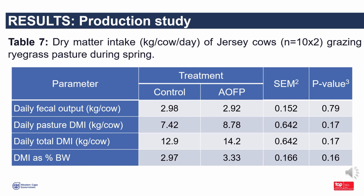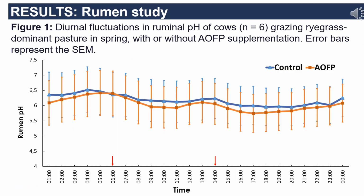We will now move on to the rumen study data. The graph presents the rumen pH of the cows on the control and Aspergillus oryzae treatment over a 24-hour period. The arrows on the graph indicate the times when the cows were in the milking parlor consuming concentrate. A drop in rumen pH after concentrate consumption can be seen in both groups.